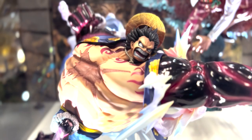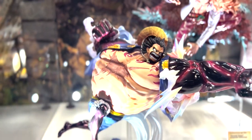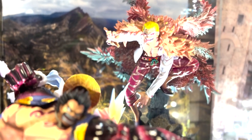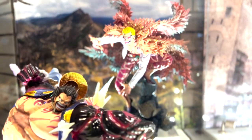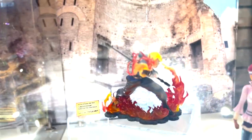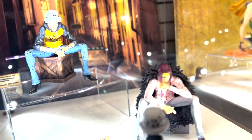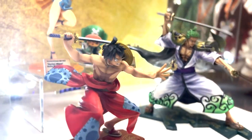Luffy is not pleased. He is going straight for Doflamingo's neck after all of the pain, heartache, and suffering that he saw all the people of Dressrosa going through. And Doffy is right there in the background, pulling strings as he likes to do, his evil, sinister self making moves. This Luffy and Doflamingo are both Portrait of Pirates. There's Sabo looking real cool back there. These are available here. And then there's Law and Corazon, and the Wano Luffy and Zoro looking super sweet. Also Nami and Chopper back there. Fantastic looking figures.